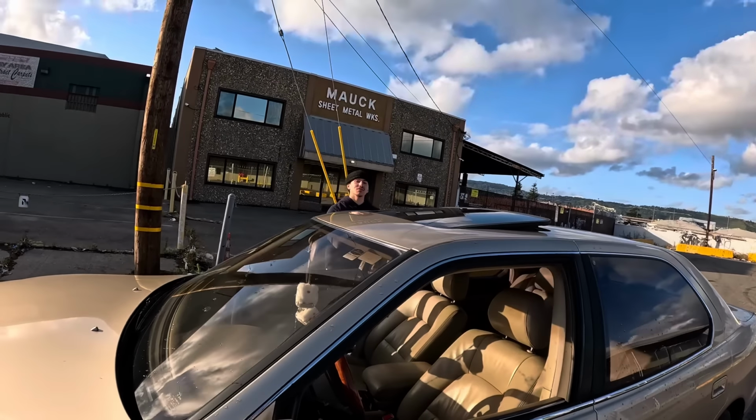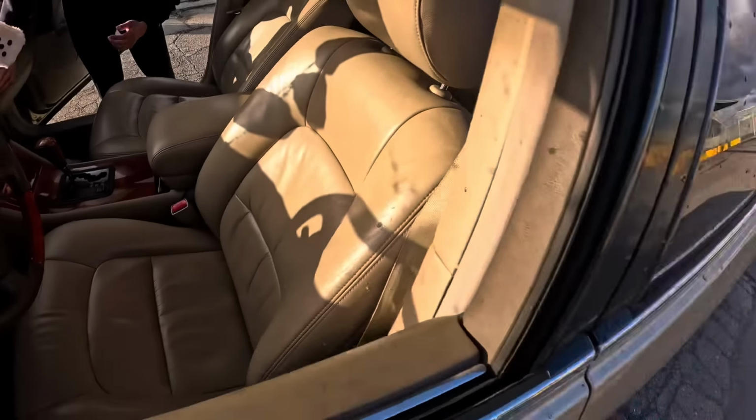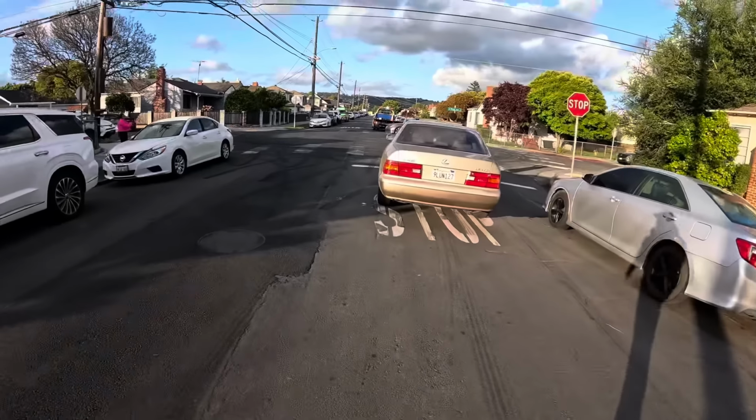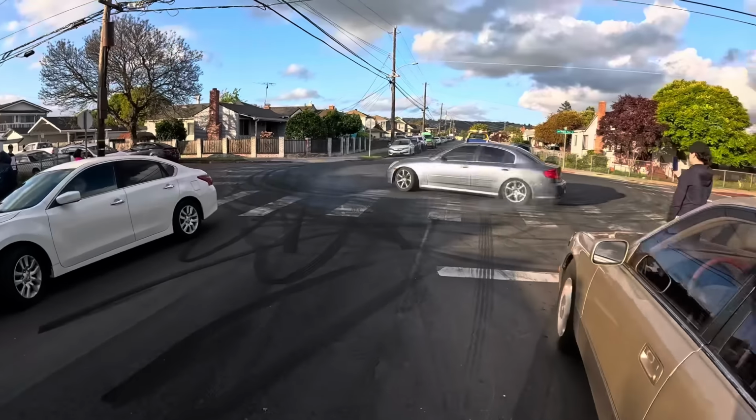What? Look at this. Got his seats wet with dirty disease water. And he knew Vinny wasn't going to go demo this car. Bro.